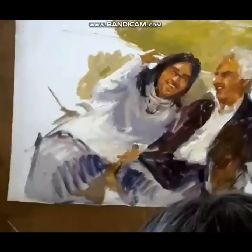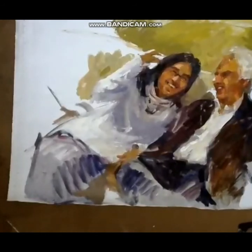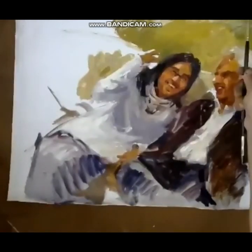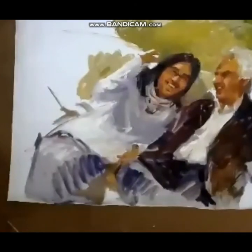Just to say, your class may be closed pretty soon, and I was wondering whether you are going to cover the background, more like a reference picture, or just leave it with some blank white. No, I will not leave the blank white. I will finish it, but see the background, the strokes are going to help me. That would be the function of the background, to keep the flow going.